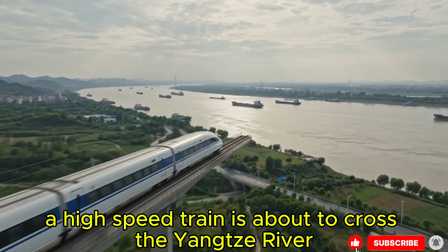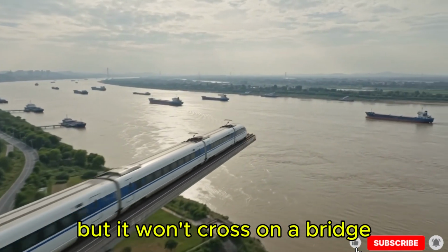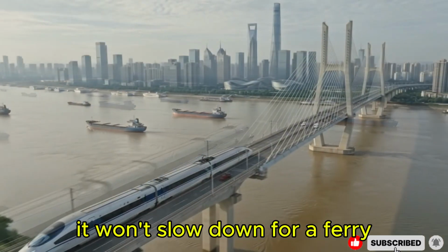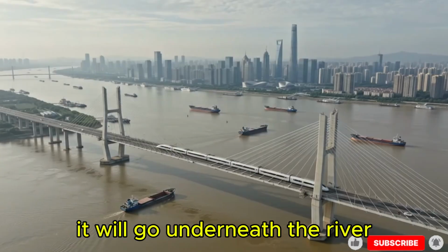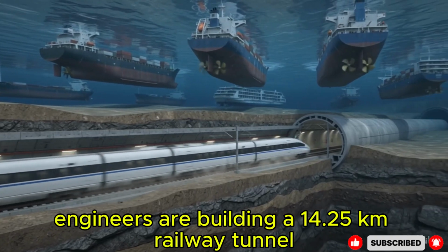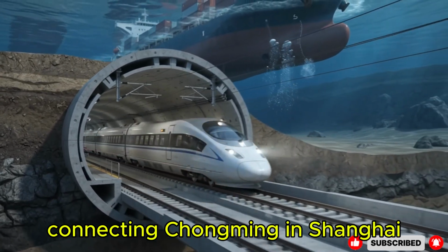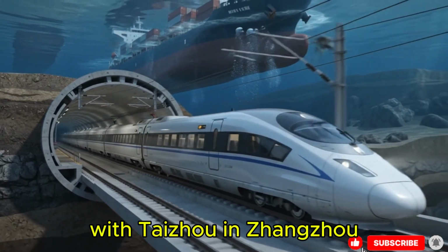A high-speed train is about to cross the Yangtze River. But it won't cross on a bridge. It won't slow down for a ferry. It will go underneath the river. Deep below the water, engineers are building a 14.25-kilometer railway tunnel connecting Chongming in Shanghai with Taicang in Jiangsu.